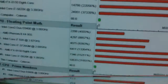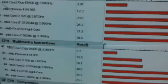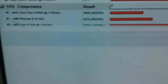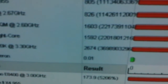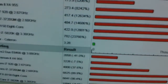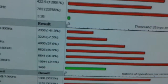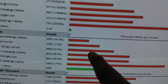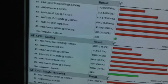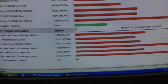66.6 on the integer math, 48 on floating point. Nothing for prime numbers or multimedia instructions. 56.3 on compression, 0.01 on encryption. That's so fast. 3.28 on physics. 3,488 on sorting, which makes it actually, ooh, there's a big hit right there to the Phenom 2 X4 and the Core 2 Duo E4800. A Pentium 2 is faster.